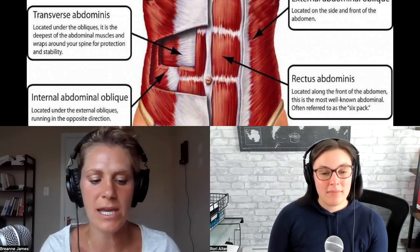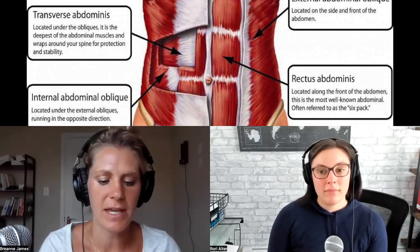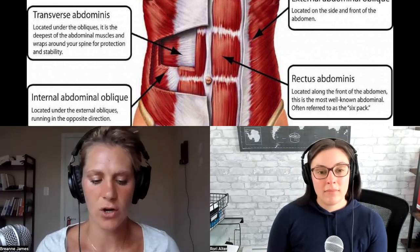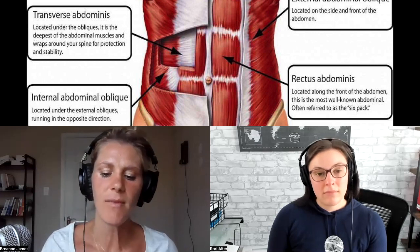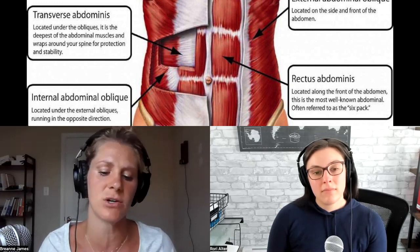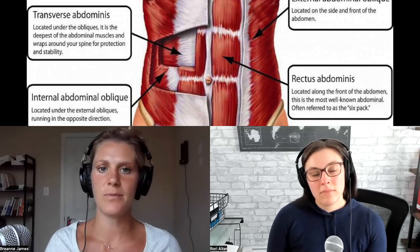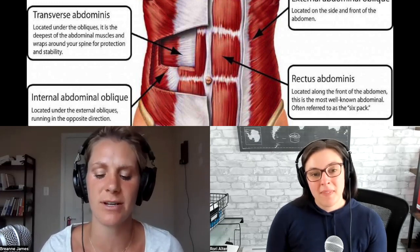So then when we get into the internal obliques and the rectus abdominis, again, these are both what we consider more mover muscles. The internal obliques are going the opposite direction as the external obliques. These internal obliques start from the back. We have a connective tissue in the back called the thoracolumbar fascia, and the internal obliques attach there and onto the back part of the iliac crest. So again, the back part of the pelvic bowl, and they come up and in and attach up and into that abdominal connective tissue. We refer to it as the rectus sheath. There are so many layers of our abdominal connective tissue.